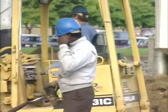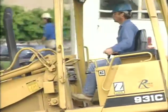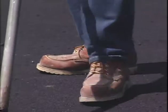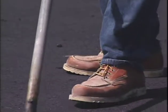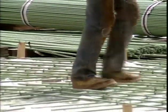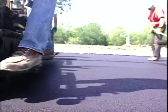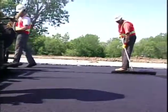A hard hat is to be worn at all times on the job site. Steel-toed work boots are also a good idea. High-topped boots will offer good ankle support. Good, oil-resistant, no-slip soles are also a wise choice. Tennis shoes or basketball shoes are never acceptable. Believe me, you'll appreciate a good pair of boots after a few days on the job.